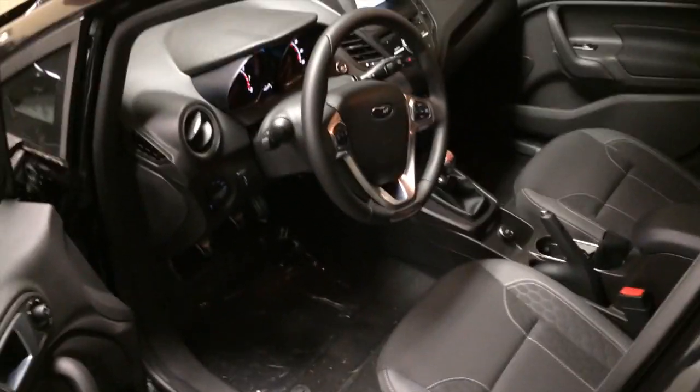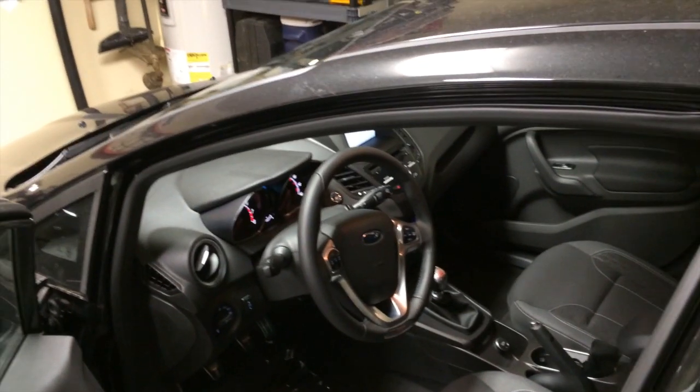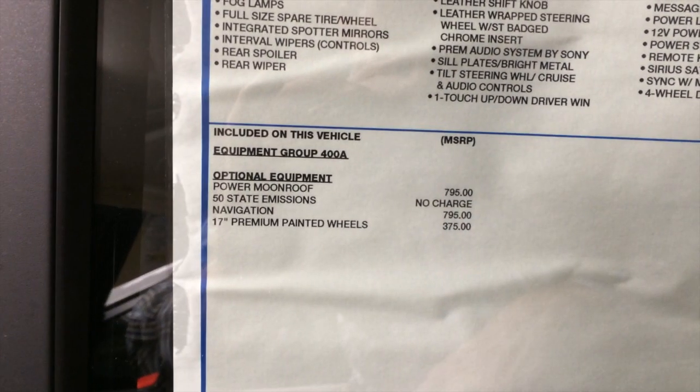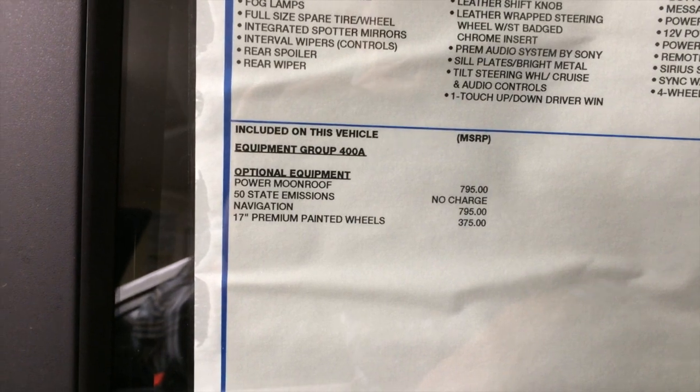this is right off the dealer lot. I went in to take a look at it. The dealer insisted I take it home. Still has the window sticker on it. The only options on this particular car, if the camera will pick them up, I can get it to focus on it, is the power moonroof and the painted wheels. That's it. Everything else is stock. So you can see it does have the roof.